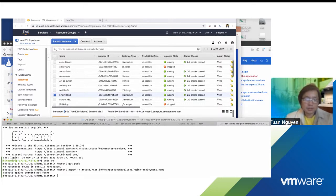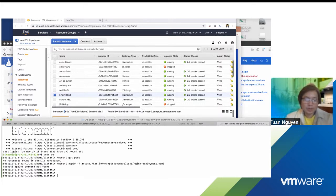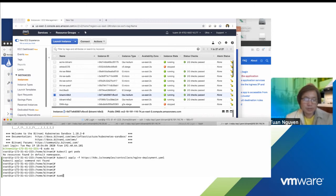Okay. So anyway, you don't have to do this. kubectl pods. It's coming. Oh, that's coming. Why don't we switch to the new one? You want to switch to the new one?